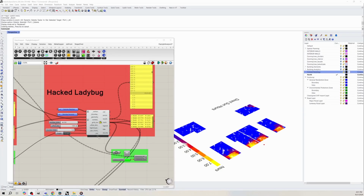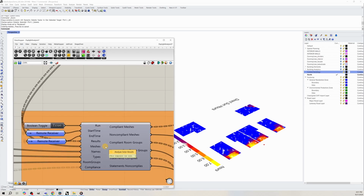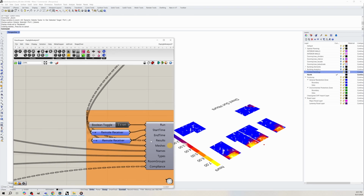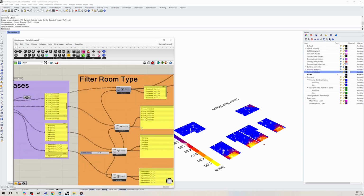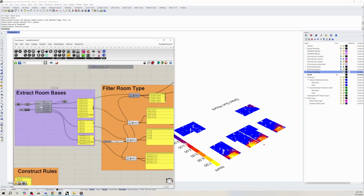Okay, so what are we going to do with that data? Well, all we need out from this node is the results and the mesh. We don't actually need the points. And we're going to feed that through into another custom node which analyzes the solar results. So we have a run for true, we have the start time and end time, the results, meshes, and here we have names, types, room groups, and compliance. So names, types, and room groups, well, that's coming out of here, so the same branch structure we had when we extracted from the room bases.